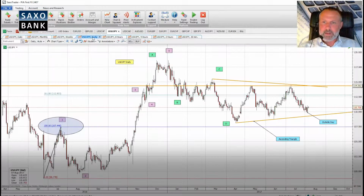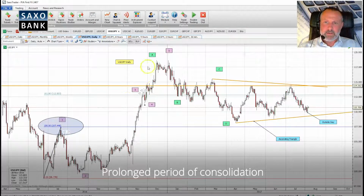If we break down to a daily chart, here we can see the last count to the upside in 5 waves, a bullish Elliott wave count. We've then seen a corrective formation lower, and then we've seen this prolonged period of consolidation, and that is either forming a symmetrical triangle pattern or an ascending triangle. And obviously the ascending triangle has a bias to break to the upside. Now, Friday's price action posted a bullish outside day. That sometimes highlights the end of a trend and the start of a move to the upside.